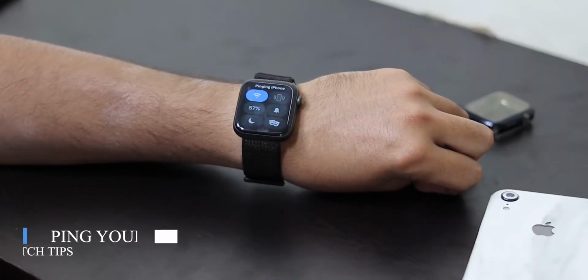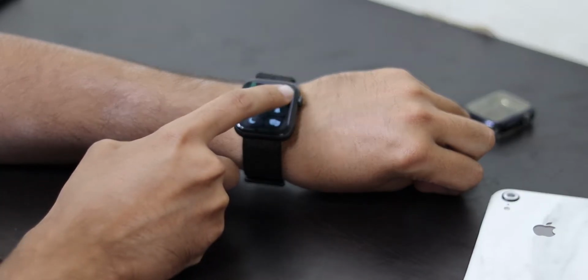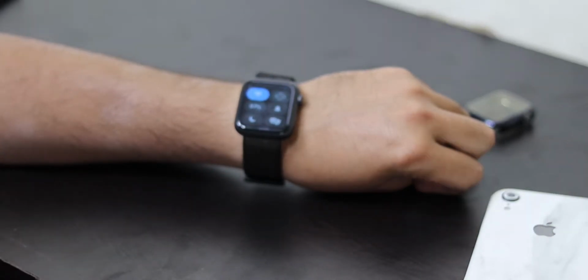Many of you guys would know that if you cannot find your iPhone, you can use the ping feature from your Apple Watch's control center. But do you know if you hold down that ping button, you will get a flashlight plus a ping on your iPhone? A handy nifty feature in a darker place.